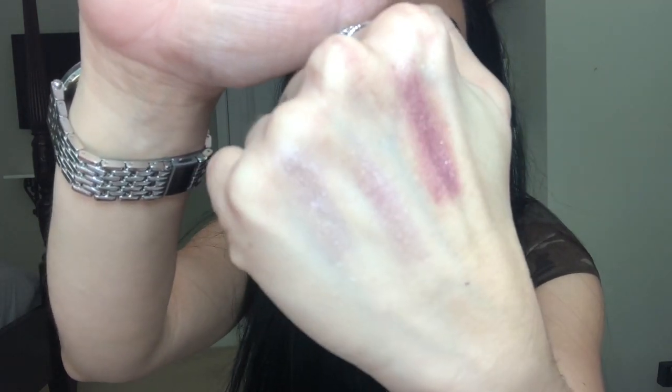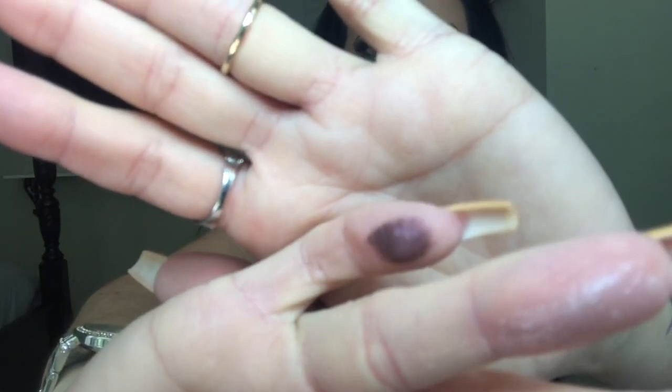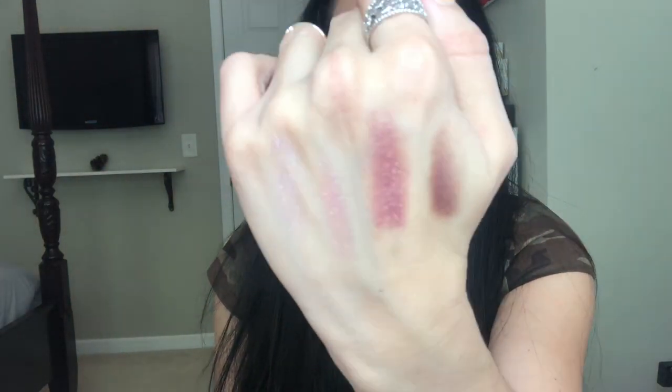Wow, those are beautiful. That is gorgeous. I cannot wait to use this. Next color I'm going to swatch is this one right here, and the name is Nice Ash. These are pretty. Ooh, I love it. Look at that. Wow, that is gorgeous. Ooh, look how pigmented that is. Beautiful, beautiful, beautiful.